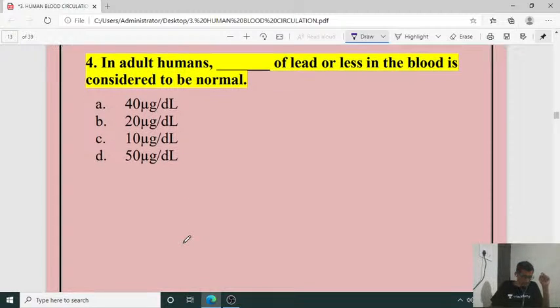So the right answer is B for the third one. Fourth one, you can answer, okay? Yes, natural pacemaker, Mahima, yes, you are right, good work. Krishan, welcome to the class.